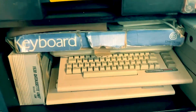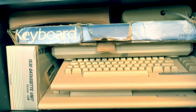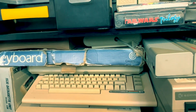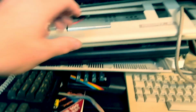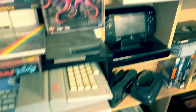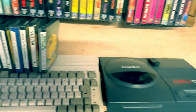And when we get down here, it gets really busy. We've got lots of Commodore 64s, a Dreamcast keyboard, a couple of disk drives, an Atari, is it the XE? Atari XE over there. Bits of Commodore down here. This is jobs to do, MSX2, Commodore 128. See, there's a Spectrum 48K under there. Another Commodore 64C, dot matrix printer. And then we move on onto here. We've got an Amiga 600, an Amiga CD32.